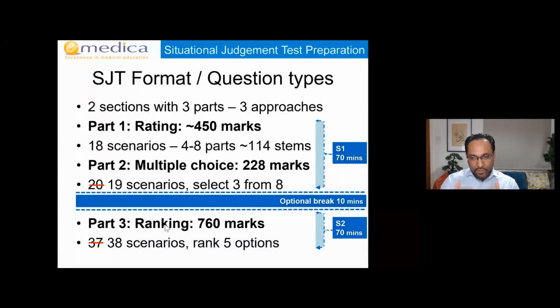So let's look at the actual format of the exam. So there's actually 2 separate sections with 3 parts. Each part has a different type of question, and there are different approaches, and how they're marked, how you need to think about it is different. So section 1 of the exam, the first half of the exam, if you like, has got 2 parts. Part 1 are ratings questions, okay, where you will rate things appropriate, somewhat appropriate, inappropriate, very inappropriate.